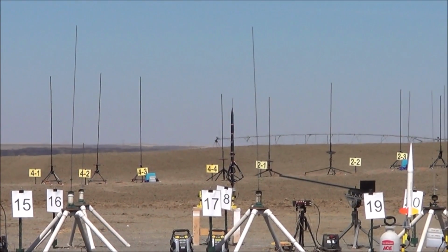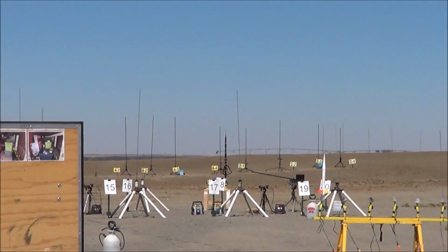Yeah. 5, 4, 3, 2, 1. Whoa, got a little squirrely right at the end. Everything looks okay, except... Watch the motor, heads up! Right here. We know where the motor is.